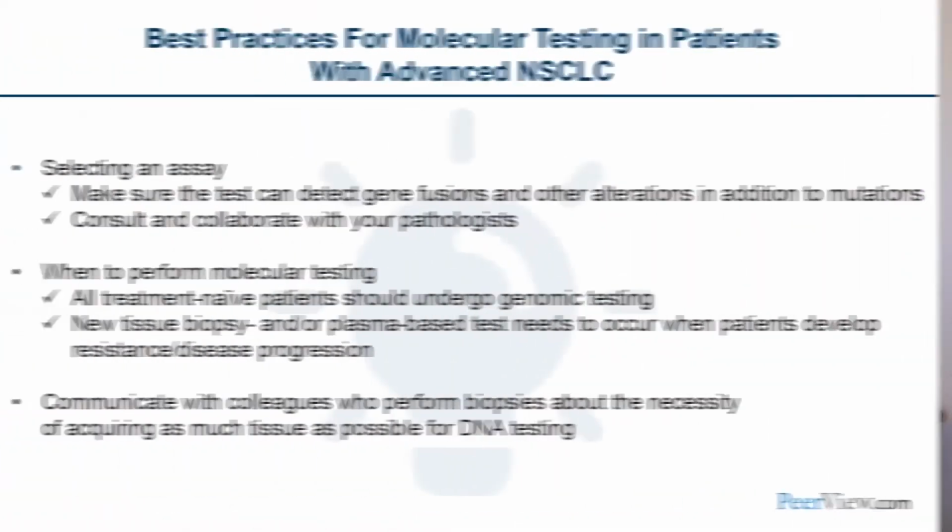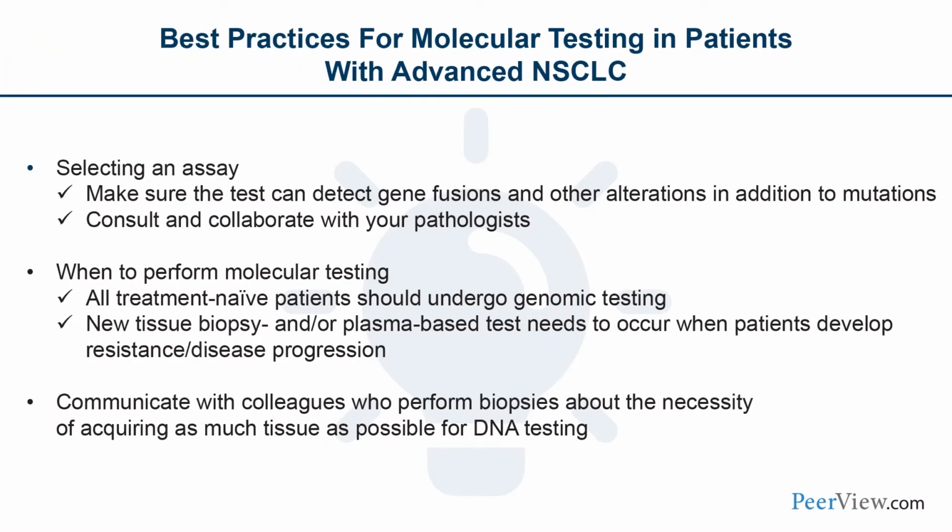So as we think about best practices for molecular testing in patients with advanced non-small cell lung cancer, there are many things to focus on. One is selecting the right assay. We need to make sure that the test can detect all the alterations we're looking for, all the targets that we've talked about. So in addition to point mutations, being able to detect gene fusions. It's very important to consult and collaborate with the pathologist that you're working with so that you understand what the assay covers and what it is not covering, so that I can make sure that the patient gets coverage of all the targets that we need to know about.